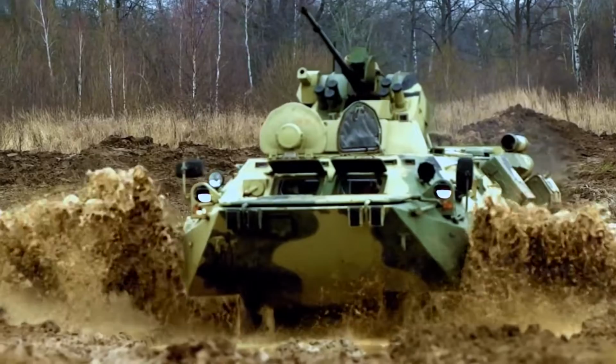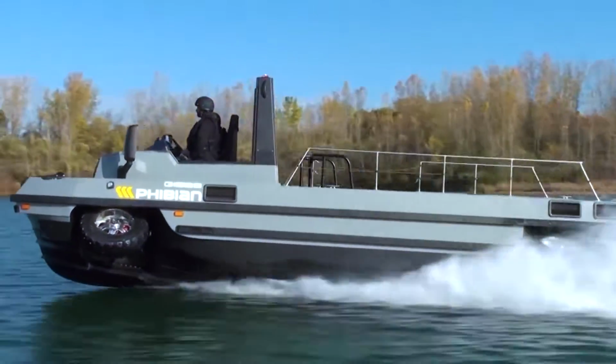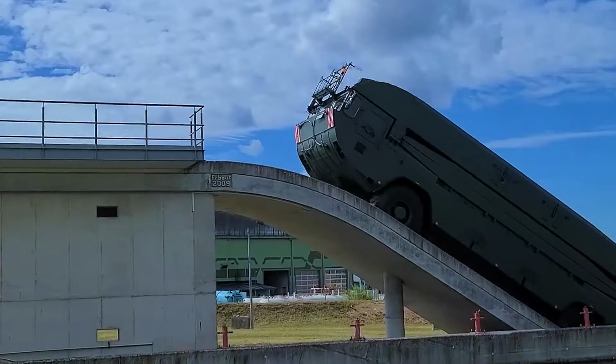Well, those are the 5 best military amphibious vehicles in the world. Which one do you think is the best and which is urgently needed by the military?